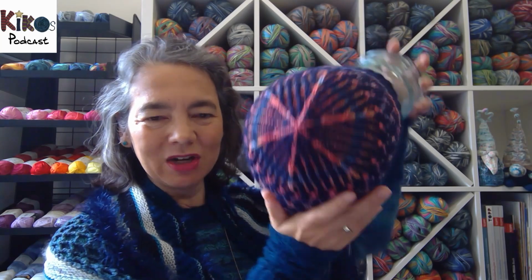Still really happy with how that worked out. And then once you have the number of rows that the pattern specifies, you start doing the decreases, which I think look really nice. So you always do a double center decrease or something like that. So the contrast color sits on top. You do that until all the stitches, or most of the stitches, are gone.